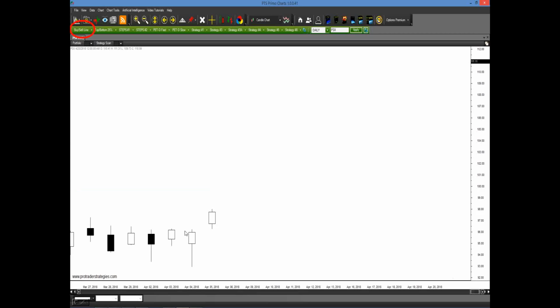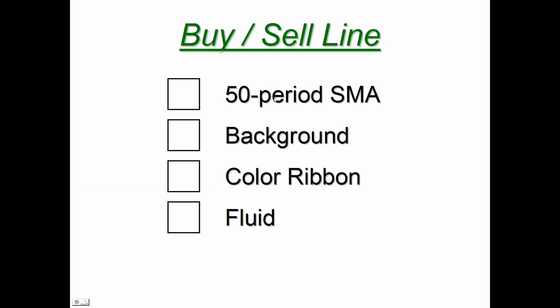Well, the first thing we did was we clicked on the buy sell line, because this is how we're going to apply it on our PTS Primo charting platform. We make it simple so that it's right there, one click away. And all you have to do is click on the buy sell line and click on 50-period moving average. Remember, the buy sell line is just the 50-period simple moving average, but it tells us whether we should be buying if the overall trend is up or whether we should be selling.